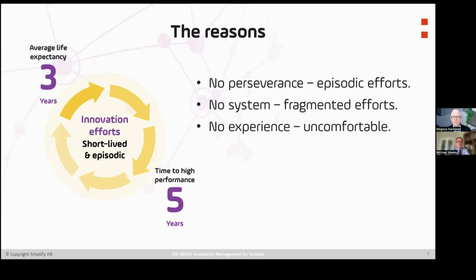The second one is around a number of fragmented efforts. Most organizations are trying out things like design thinking or open innovation or hackathons and so on. So there are a number of great activities going on in many organizations, but very seldom are they connected together and viewed in terms of a system. And here I talk about a management system. How does it all fit together? How does it fit together with the leadership, the culture, and so on? That holistic view is very often lacking in organizations.